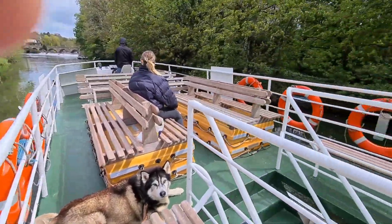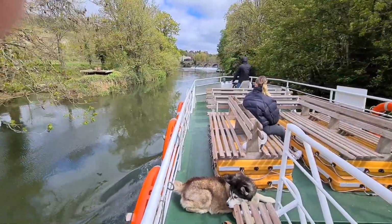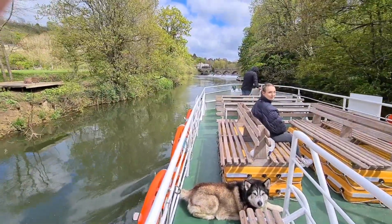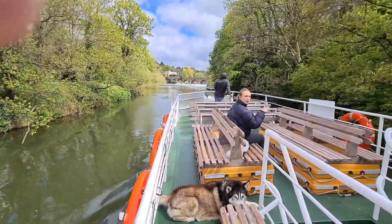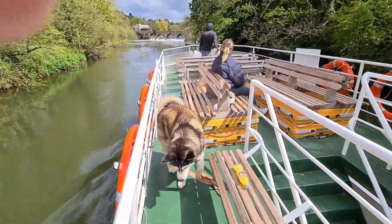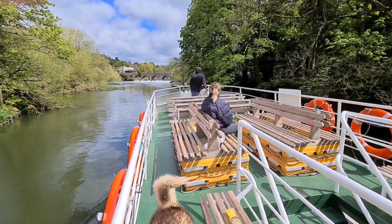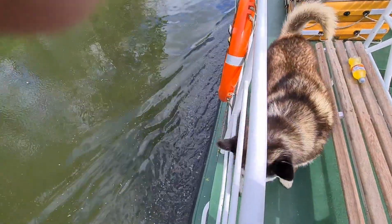Now the Weir is the oldest man-made structure on the river. It's dating back to the 1400s. Well, I'm not exactly sure when, but we do know why. Back in the Middle Ages, during the summer months, there was insufficient water to turn the water wheels of the mills that were situated here. So they built the Weir, which creates a pool of water on the upstream side that can be channeled through sluice gates all year round to drive those water wheels.